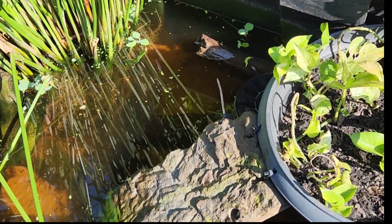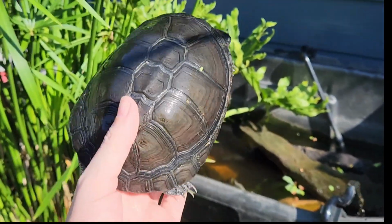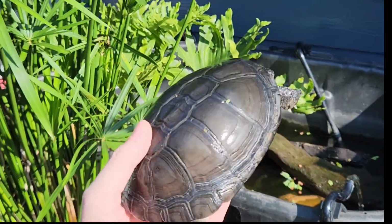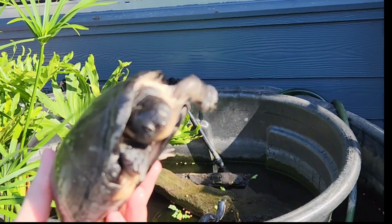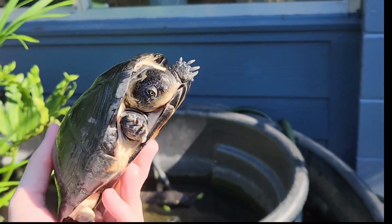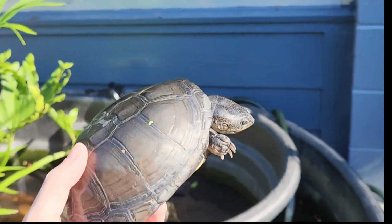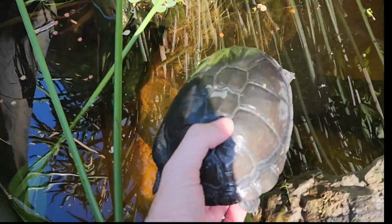Okay, hang on. Last but not least, this is Safira. This is my regular African side neck. You can see her shell is a lot different. She's a big old girl, just like the other two. They're doing really, really well in here. They love being outside. It's one of the benefits of living in Florida.